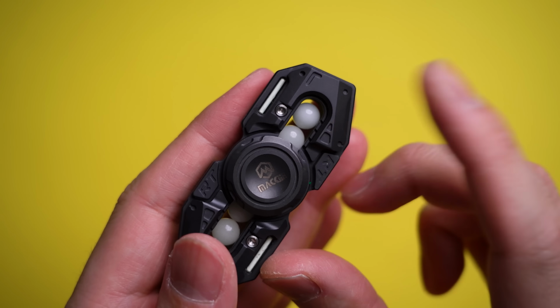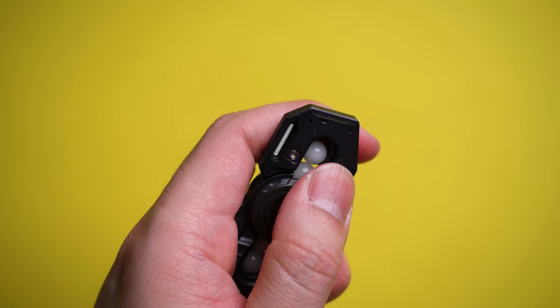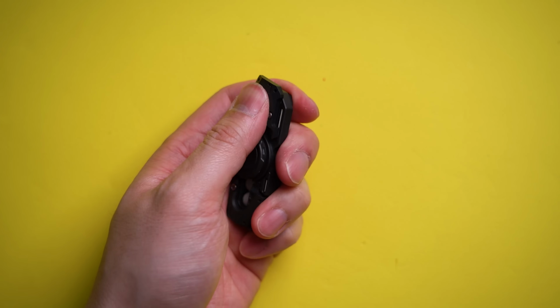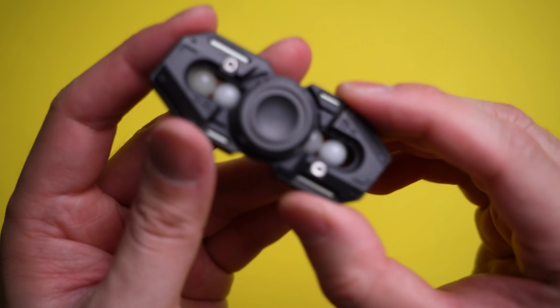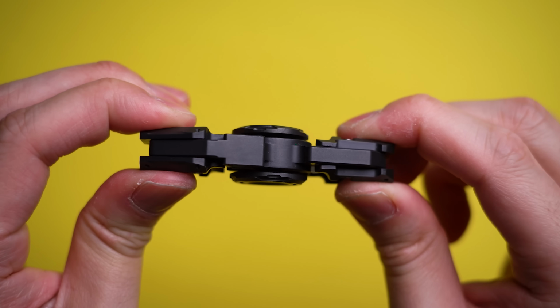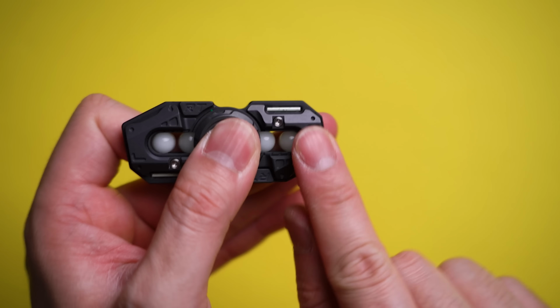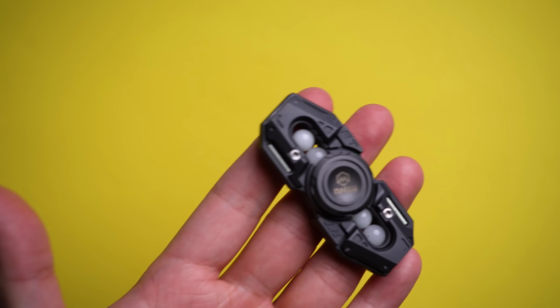It doesn't even end there. Each corner of the spinner is also a clicker, which if you're one of those who enjoy clicking the end of a pen over and over again, well, now you've got 4 additional spots to do so without the worry of getting ink all over yourself. Not only does this look like it belongs in 2077, it's got the build quality and satisfaction level for it too.